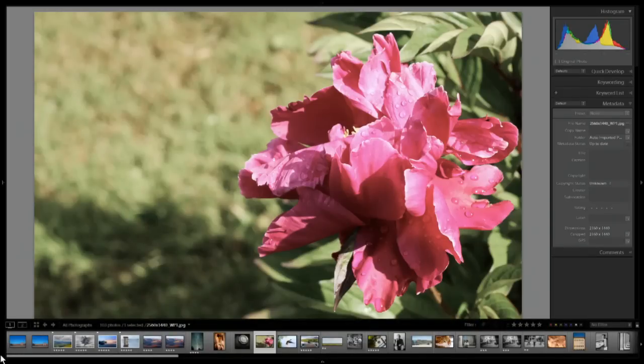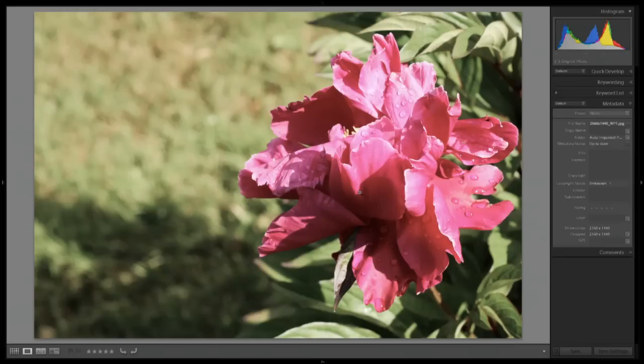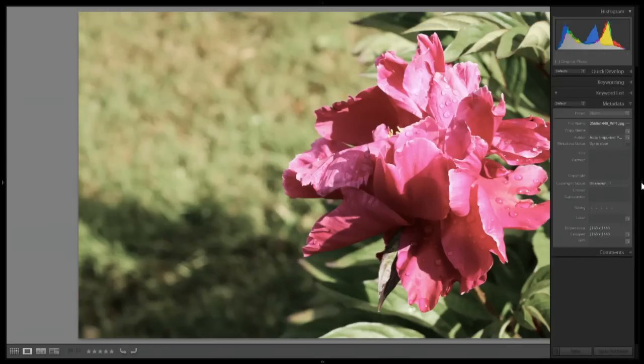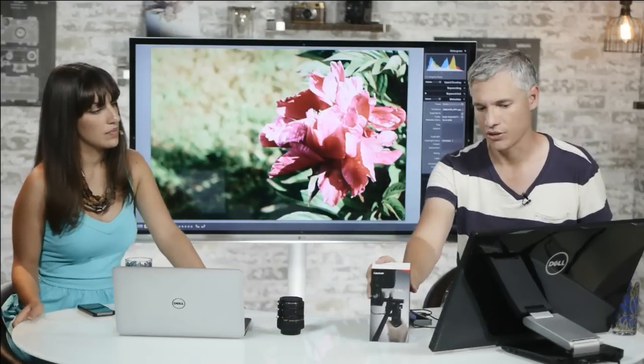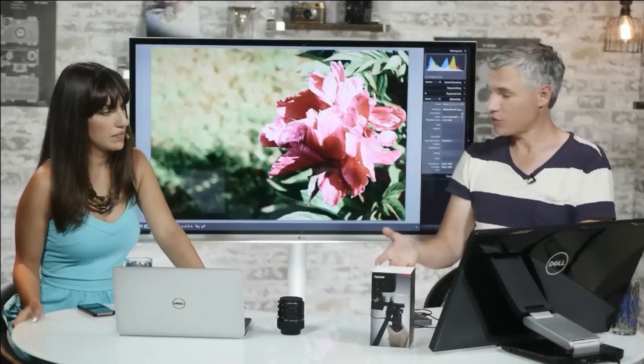But I think there's actually too much space on the side. And what do you think? So they kind of followed the rule of thirds, but in some cases I think it's just better to fill the frame with the subject. And the light here is so hard that the shadows I think are kind of distracting. But I like that it has water droplets.